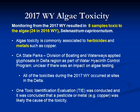Yes, we know the California Department of Boating and Waterways is using glyphosate within the region to control water hyacinth. We do not know whether or not that is affecting our algae toxicities within the region, but all of our algae toxicities are actually occurring within sites in the Delta.